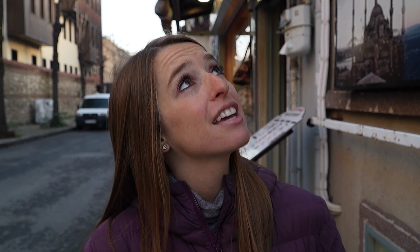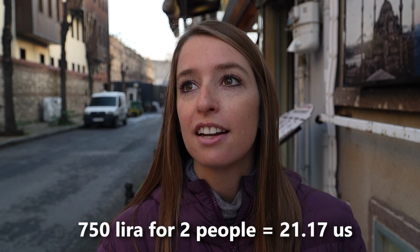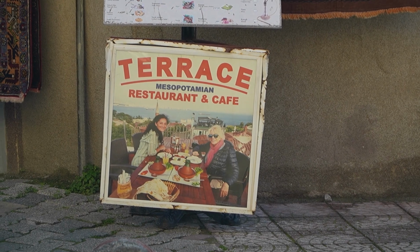Okay, it's our last morning in Istanbul, and today is actually mostly about doing laundry because we are in desperate need of it. So we just dropped our laundry off, but more importantly, it is our last day, so we're gonna get our Turkish breakfast. This place is actually, I feel like, reasonably priced for the location, and it's right by the Blue Mosque and the Hagia Sophia. It is called the Mesopotamian Terrace Cafe, so we're gonna go check it out.